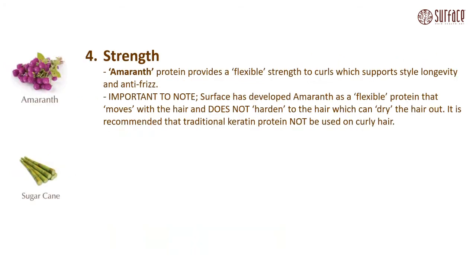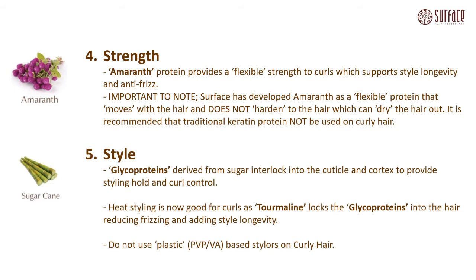Strength. Amaranth protein provides a flexible strength to curls which supports style longevity and anti-frizz. Important to note, Surface has developed amaranth as a flexible protein that moves with the hair and does not harden to the hair, which can dry hair out. It's recommended that traditional keratin protein not be used on curly hair. Style. Glycoproteins derived from sugar interlock the cuticle and cortex to provide styling hold and curl control. Heat styling is now good for curls as tourmaline locks glycoproteins into the hair, reducing frizzing and adding style longevity. Do not use plastic PVP/VA-based stylers on curly hair.